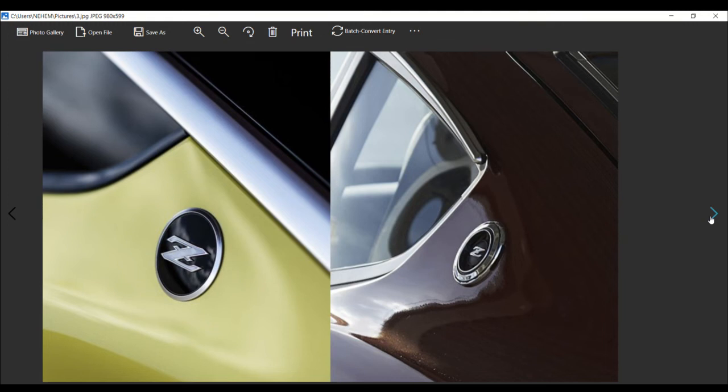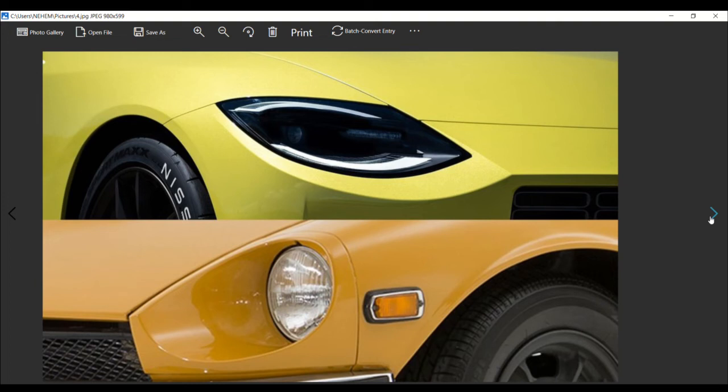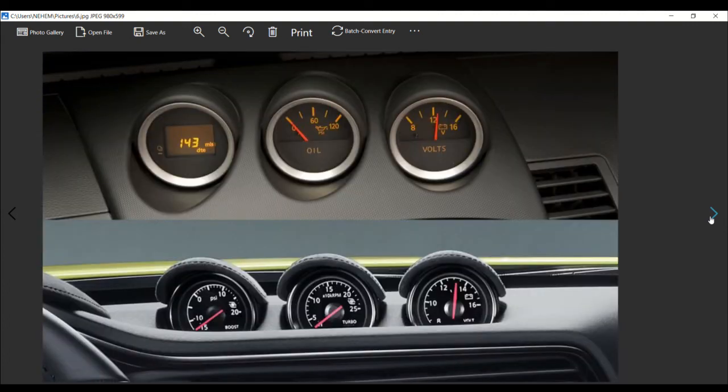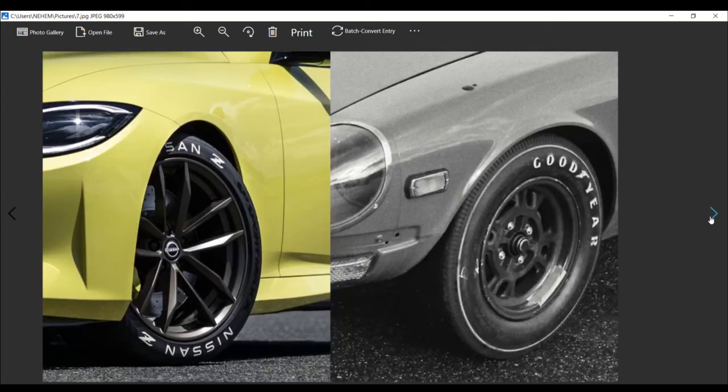Again, we have the Z logo, which is really not a gem because it's quite obvious where it is. But this is just a hat tipped to the heritage of the 240Z. Another hat tipped to the 240Z. Another hat tip to the 300ZX. And from the back lights, with those LEDs, boy, they stand out and it's quite profound. What a beautiful design. A hat tip to the gauges. The Z heritage lives on, folks. It definitely lives on, as you can see, in the Z Proto.